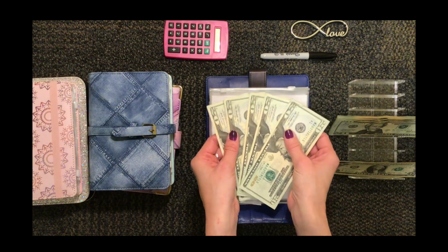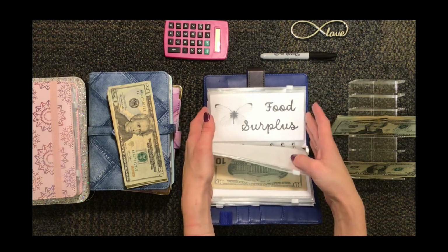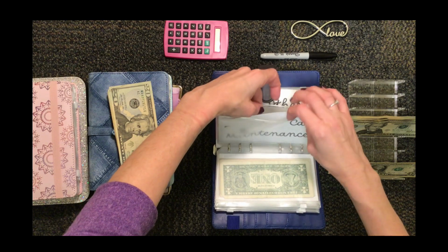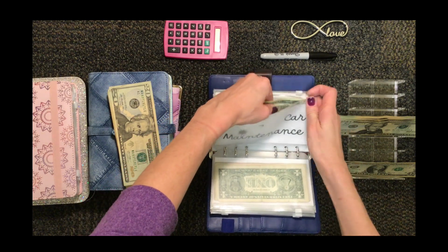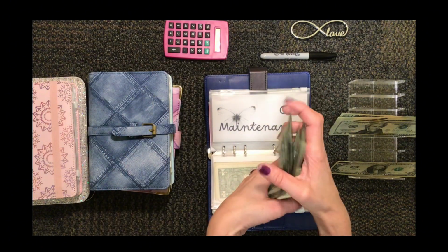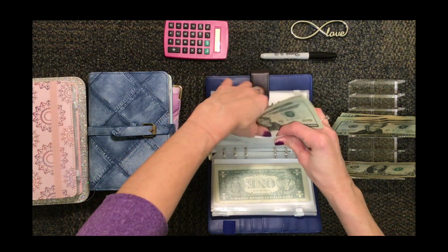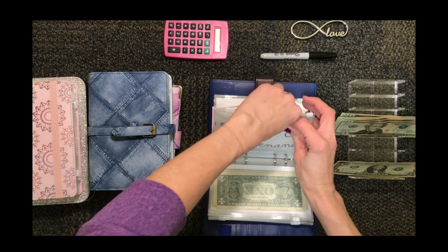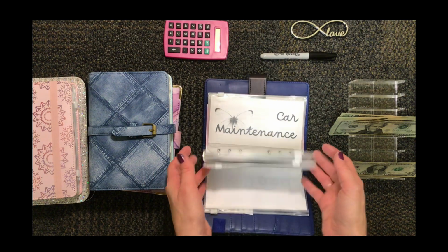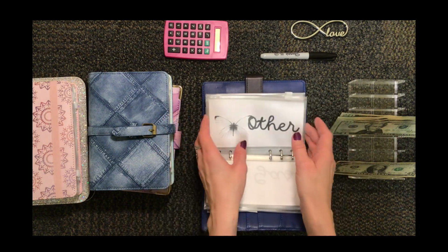So I'm just going to take this $100 then and put it towards car maintenance. Okay, then we'll count that a little bit later. It's quite unusual for me not to do that, but because I was using that money from holiday, it just kind of worked out that way.